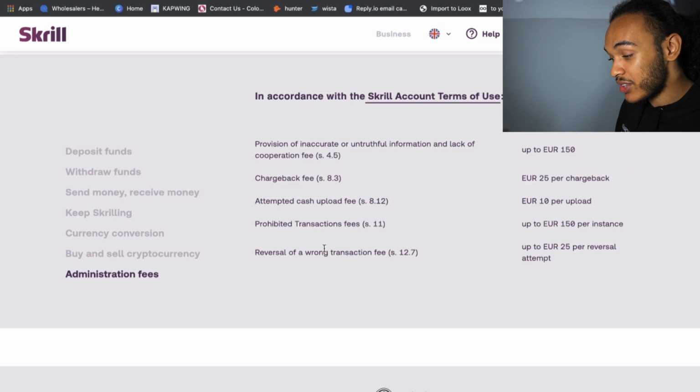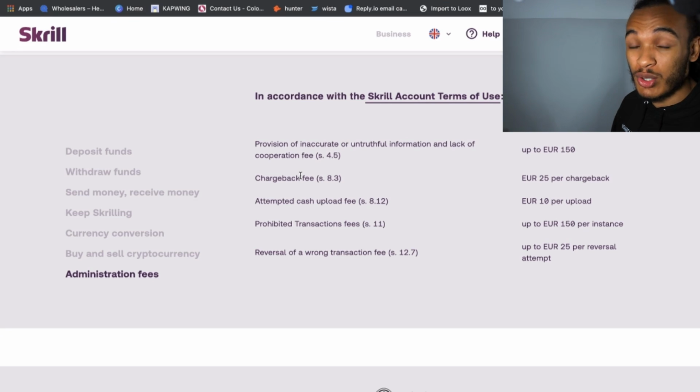Now as you can see, the last thing we need to be breaking down is the administration fees. Now these guys are going to be charging you fees on chargebacks as well, so make sure you limit the chargebacks, and it's also going to charge you other fees and miscellaneous fees as well. So if you limit your chargebacks and deliver good customer service, Squirrel is the best option for you if you're outside of, obviously, Latin America and Asia as well.